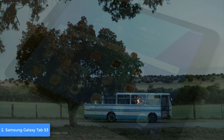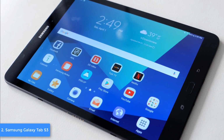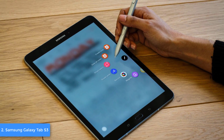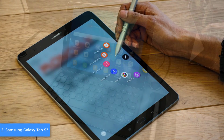What you can take advantage of right now are the quad speakers on the Tab S3. They reach a more powerful volume than what we've heard from the mono Tab S2 and so many other tablets. The Galaxy Tab S3 is Samsung's best travel-friendly 2-in-1 tablet that can pull off productivity.